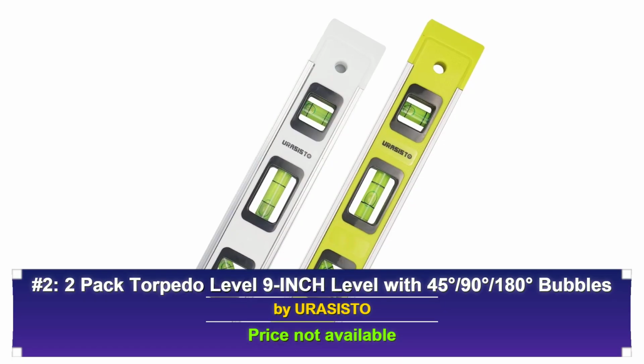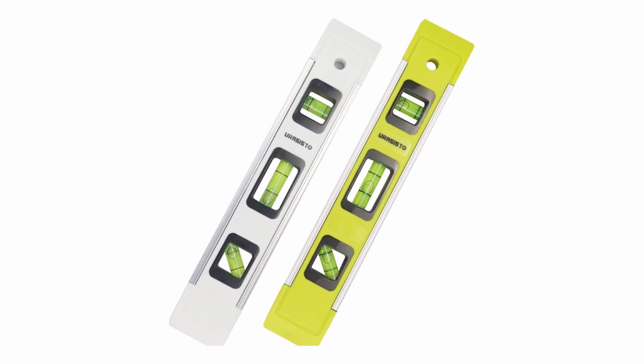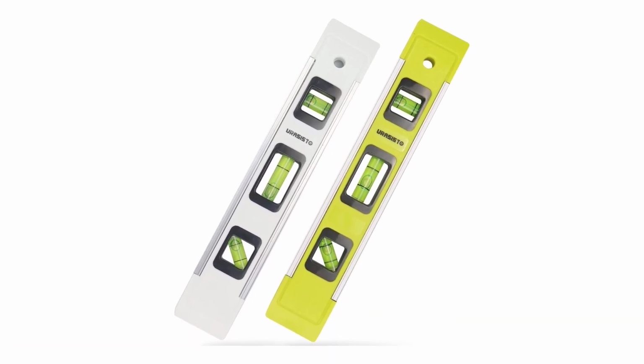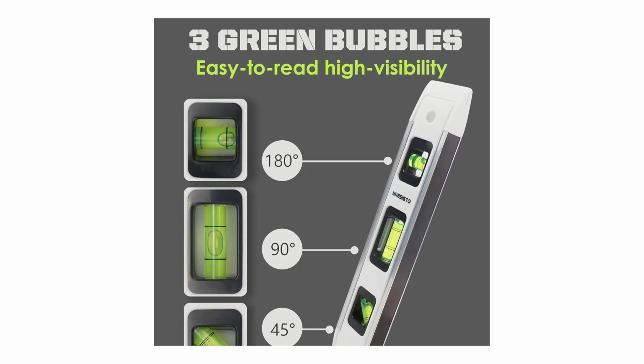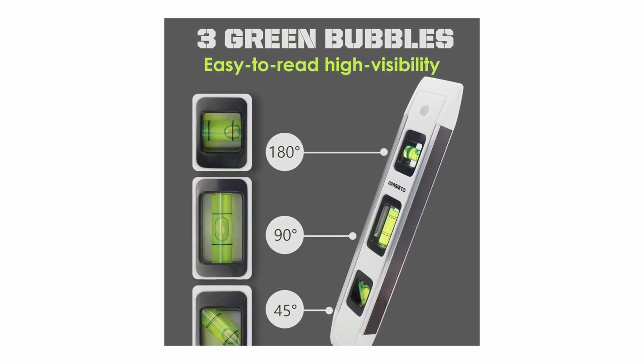In the number 2 spot, we have the Eurasisto 2-pack Torpedo level. With two 9-inch levels in the package, this set offers great value for money. Each level includes horizontal, vertical, and 45-degree bubbles, making it suitable for a variety of tasks.